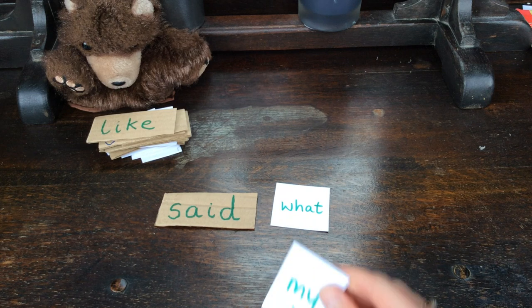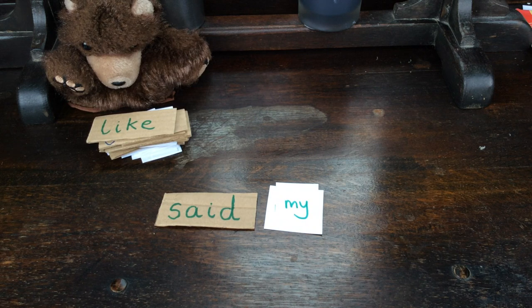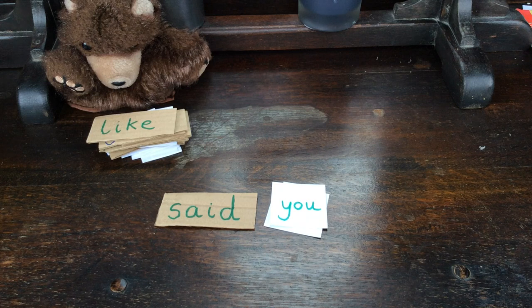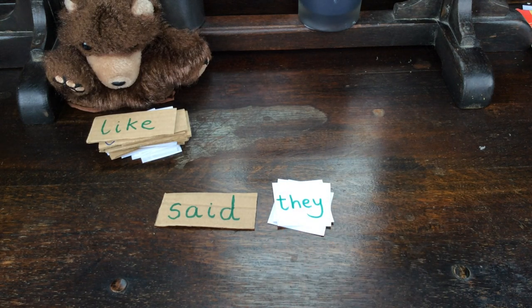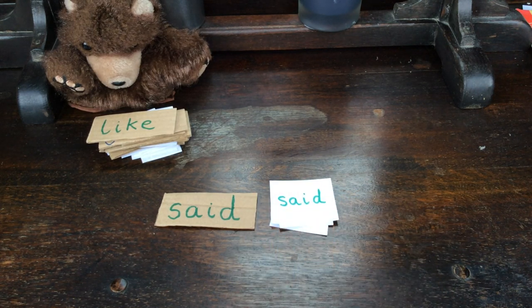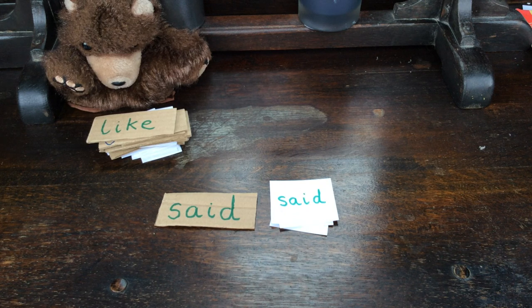What? My? You, they, said. Snap! Oh, yes, I finally got it right. Look, said and said. What was that? You said snap at home before I did. Oh, my goodness. So I have to give these cards to Chocolate Button.